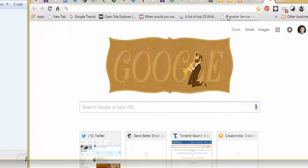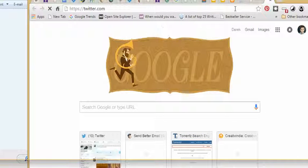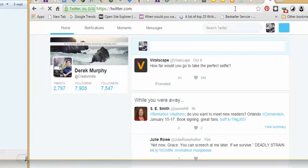You don't want to be spammy, so you want to be sensitive to posting on other people's Facebook walls or other groups' Facebook walls without permission. But you can usually email them or send them a private message and ask them to share, and that'd be fine. And you can have a lot of success with Twitter as well, because most people don't use the private messaging of Twitter very well.